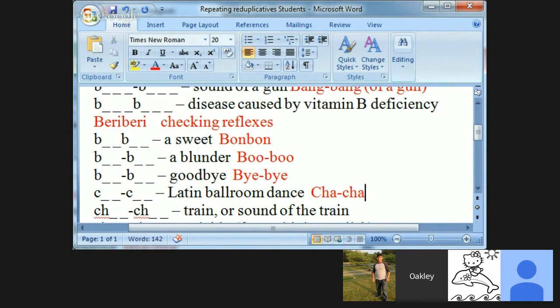Do you know how to dance the cha-cha, Heidi? Yes. You do? Hajar, do you know how to dance the cha-cha? Nope. Okay, I think you should look it up on YouTube. You can learn. Dance the cha-cha. When you say dance, notice how I use that in a sentence. I learned how to dance the cha-cha. I learned how to dance the foxtrot. He knows how to dance the cha-cha. He knows how to do the twist.